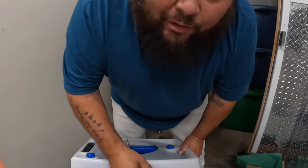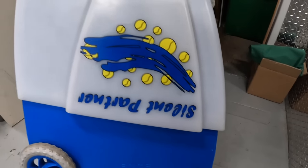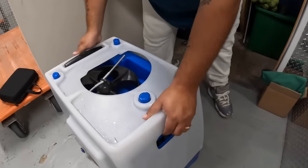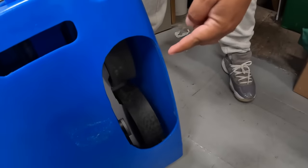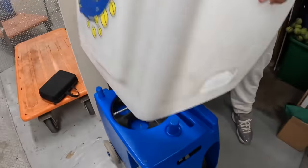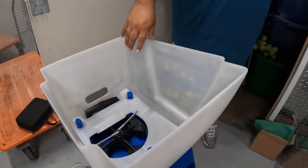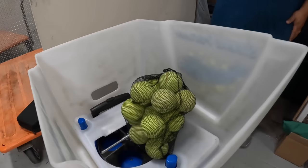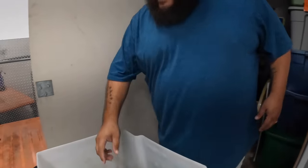After pulling this out, the side of it, it's upside down. You can't tell, but it says Silent Partner, which I think you were 100% correct. I think tennis balls get launched out of here. This thing probably flips over like this and sits there. You put the balls in there, and it shoots them at you. We gotta check a price on that real quick.